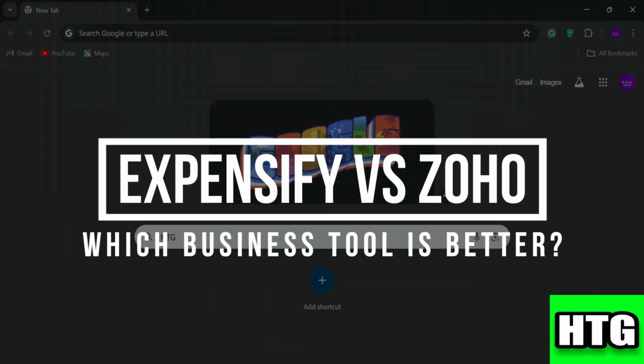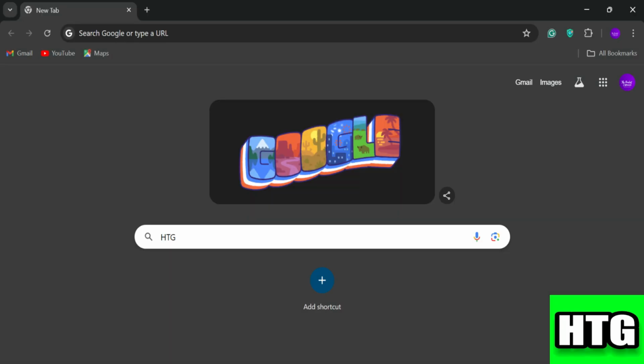Expensify versus Zoho. Which business tool is better? Hey guys, in this video, I am going to show you which business tool is better among Expensify and Zoho. So make sure to watch this video till the end and let's get started.